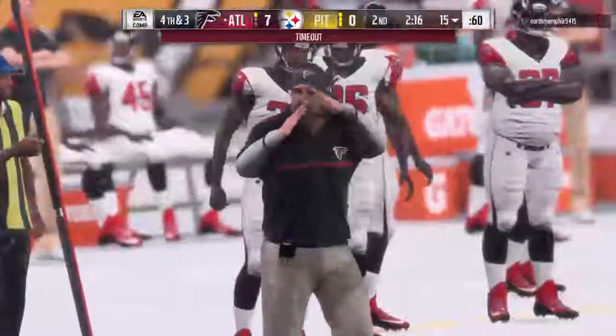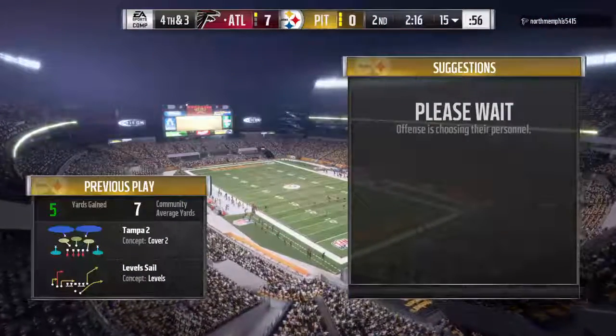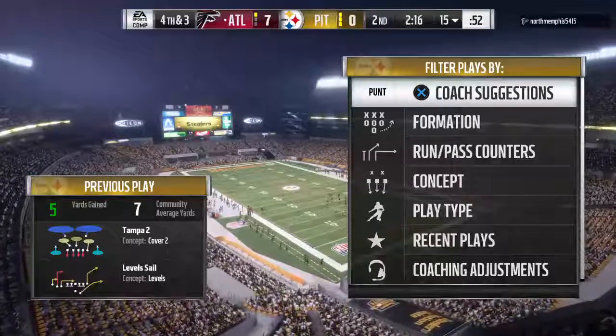And before this 4th and 3 play, we're going to get whistles and a timeout. That's their second, so they'll have one remaining here in this second quarter. We'll be right back.